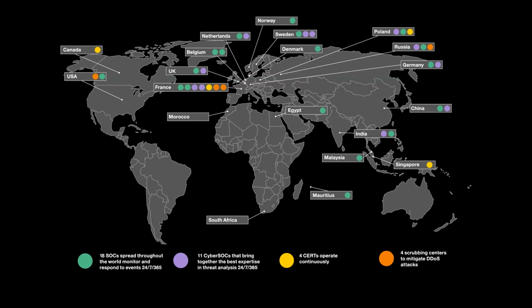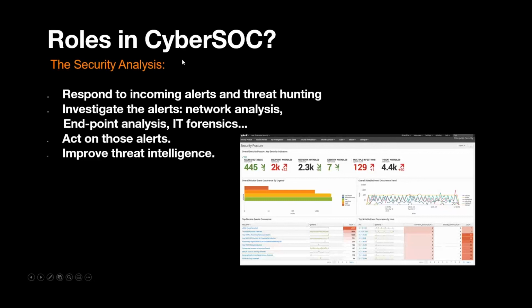Now, inside a cyber SOC, what does that mean? We have different roles, and I will just point out three main roles and explain a bit what they do. The main one is security analysts. These are actually the ones that you will see in the movies running around in front of their screens. They are responsible for monitoring the platform, responding to incoming alerts, and doing threat hunting. They have to actually go and search to see what's happening, even if nothing is happening. We're not just waiting for alerts. We're being upfront. We're going forward to try and find issues.